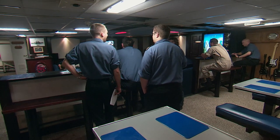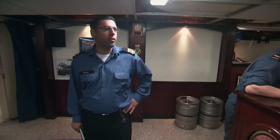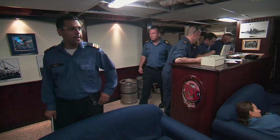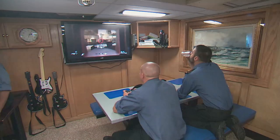Okay, so what we got here is the master seaman and below mess of HMCS Calgary. This is the equivalent of the wardroom for the officers and the corral for the chiefs and POs. But when they're not on watch, they can come down here and hang out, watch movies, play video games, and obviously this is where they also take their meals.